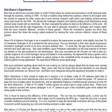Under the top cover is a piece of plastic matting to prevent sloshing. It is very important to keep the electrolyte level below the tops of the plates to prevent current bypassing any cells and creating excessive water vapor. Bob places a 5 pounds per square inch pressure cutoff switch in a T on the water injection port that shuts the drive down when the pressure in the unit reaches 5 pounds per square inch. This allows the unit to supply on demand without building up too much pressure in low demand situations.